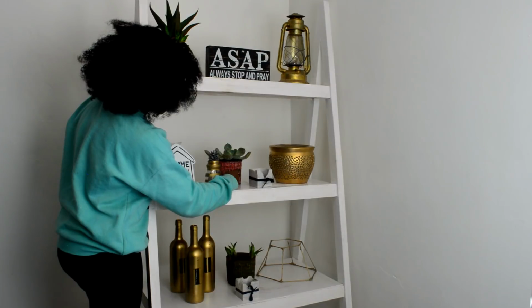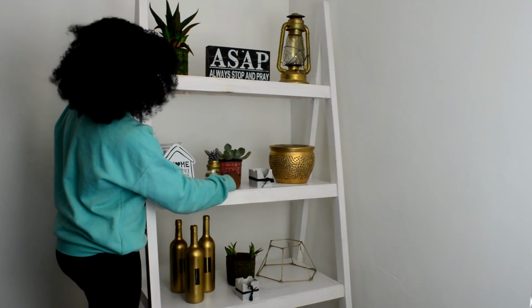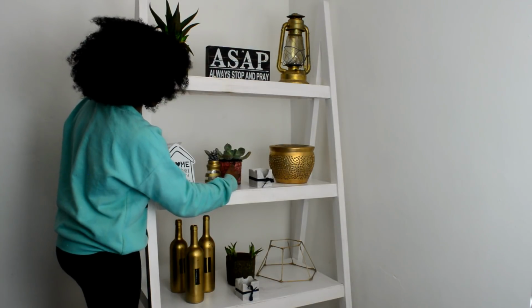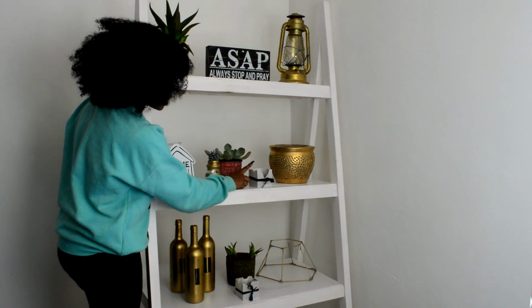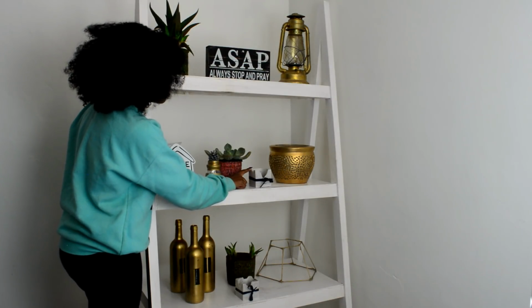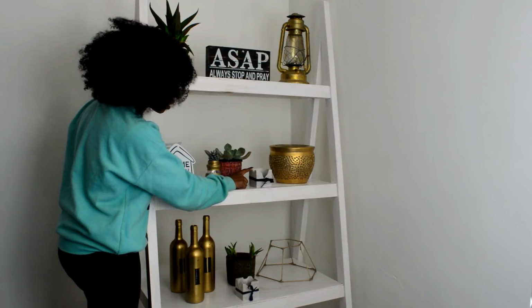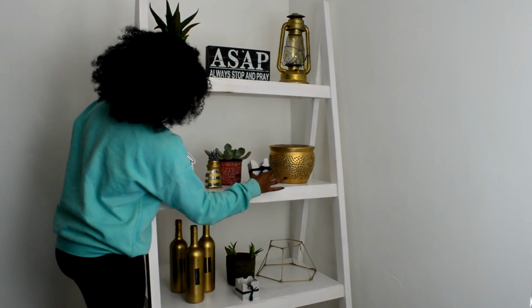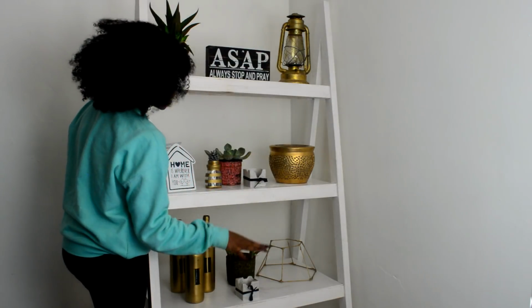Then here I have another succulent. This one is actually different from the first one I showed you guys. It's just really beautiful. It looks like a flower kind of. And then this is a candle I got from House of Leather. I think this was quite expensive. I think it was 700 or some ridiculous price like that, and it burnt horribly. Like, look at this, it burnt off, it melted off.